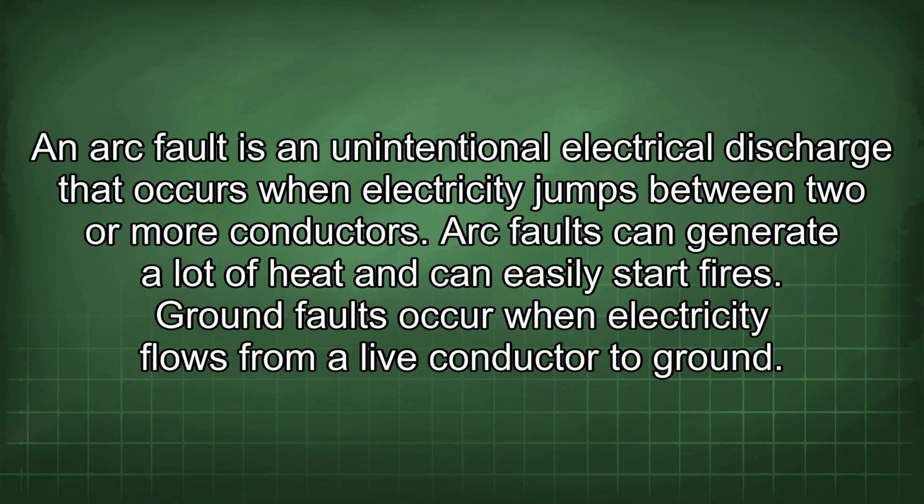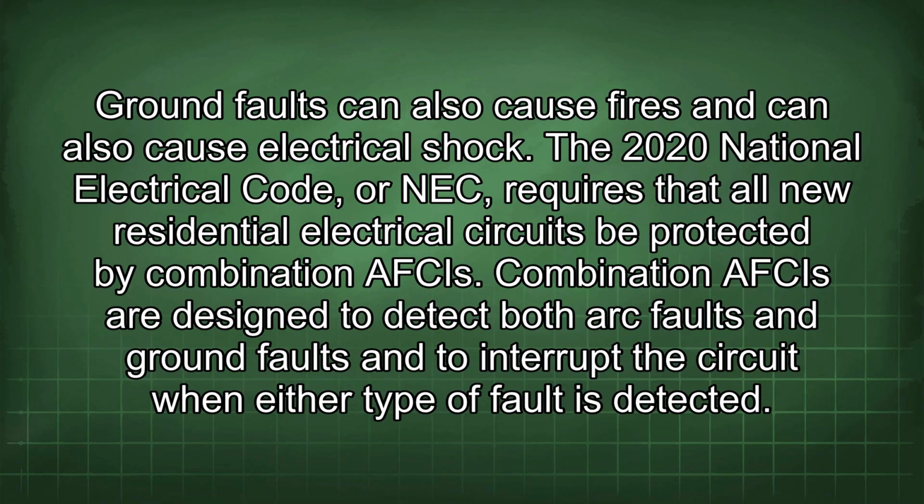An arc fault is an unintentional electrical discharge that occurs when electricity jumps between two or more conductors. Arc faults can generate a lot of heat and can easily start fires. Ground faults occur when electricity flows from a live conductor to ground. Ground faults can also cause fires and can also cause electrical shock.